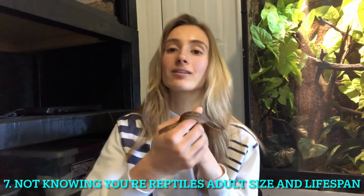Reptiles need stimulation, they need enrichment, things to climb on, dig around in, smell, feel. So just make sure you're providing enough enrichment and space for your reptile. The next thing, I kind of already touched on this with the impulse buying, but that is not understanding your reptile's adult size and their lifespan.